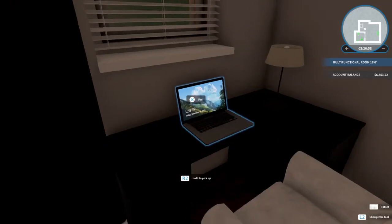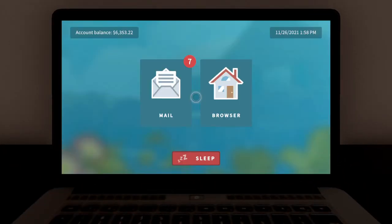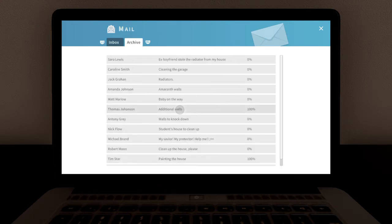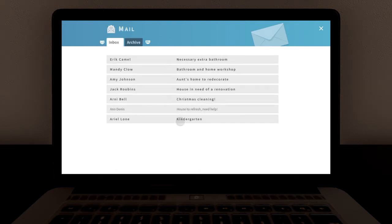I got $6,353. I might have to do multiple jobs off camera as well, possibly, to kind of get the money going. But this house to refresh, I'll do the rest of that off camera. I'm gonna try to figure out putting on the tile floors. I know you can do that. I just, I got some. Huh. Interesting.